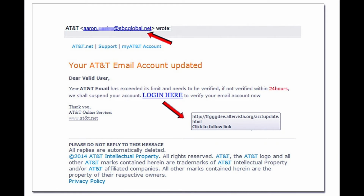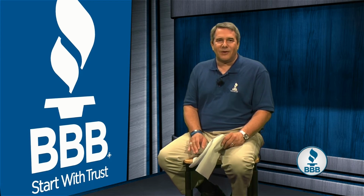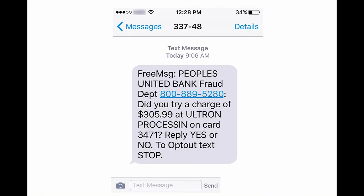And where it says log in here, that's a hyperlink. Once again, I place my cursor over the link, and that's the web address I got, ffggggdee, etc. That is a spammer who's sending me that email in order to get me to act on it. They have absolutely no interest in my personal being or that of my email or anything else. That's another red flag.